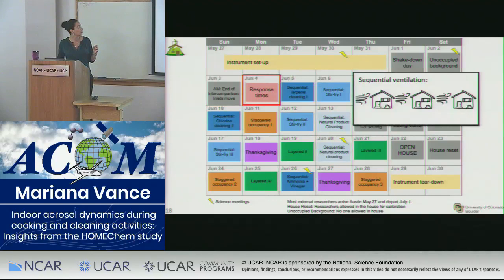And then I'm going to talk about some experiments that I'm actually showing you data for today. First one is a sequential ventilation experiment. We did nothing but open the house, close the house, open the house, close the house. And then we're watching to see what effects the outdoor air has on the indoor environment.